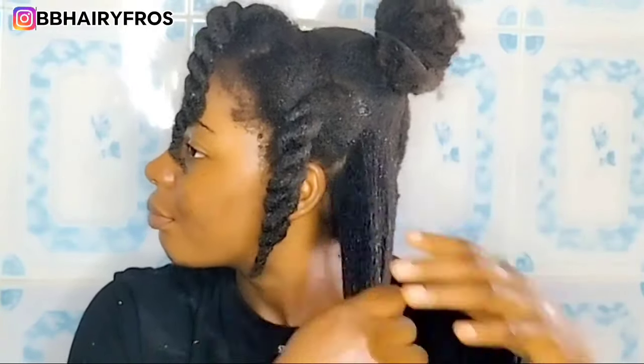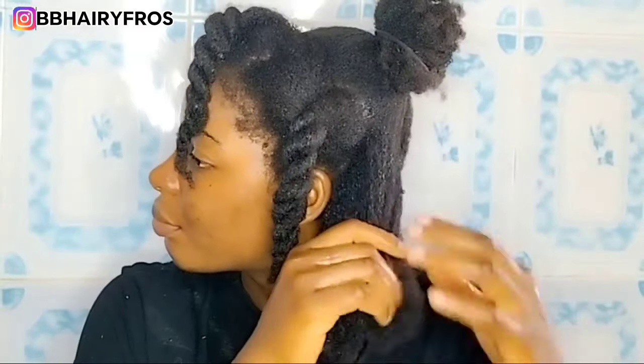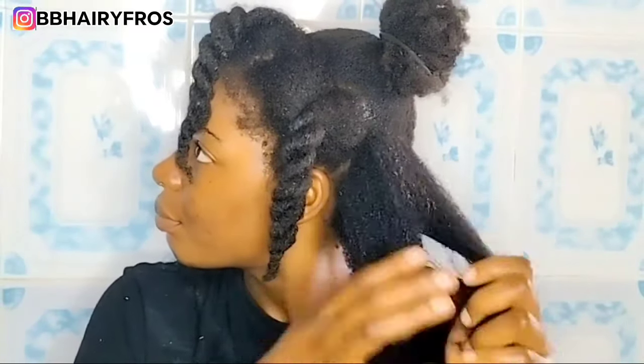Okay guys, so let me give you some tips of what has helped me retain length. Now one thing about handling natural hair is that you have to be very careful on how you handle your hair. You need to be very gentle on your hair. You don't need to mishandle your hair. You don't need to handle your hair roughly. You need to take your time and handle your hair with care.